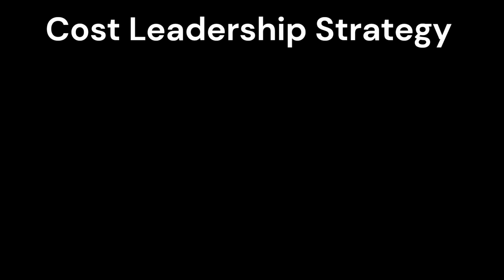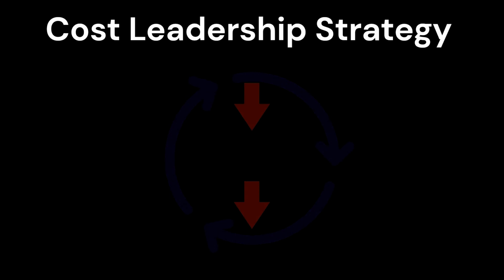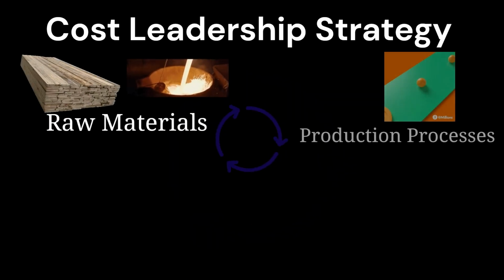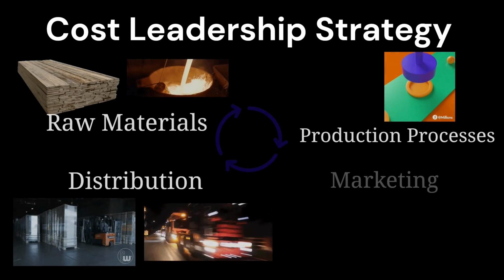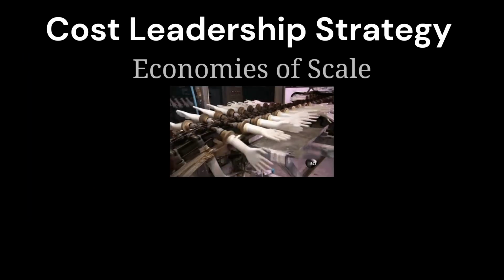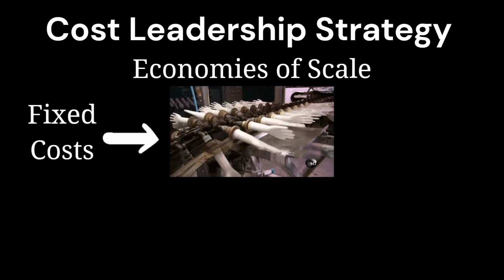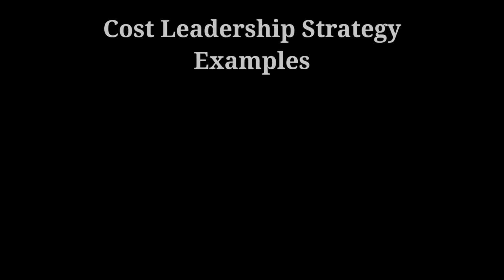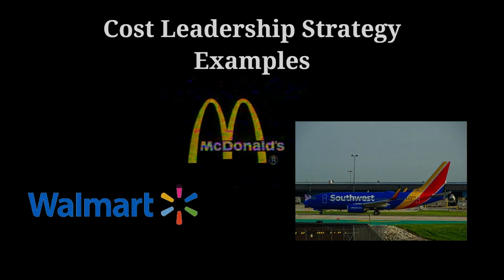Companies adopting the cost leadership strategy prioritize cost reduction across their entire value chain. This includes sourcing raw materials at lower prices, streamlining production processes for efficiency, and implementing cost-effective distribution and marketing strategies. By achieving economies of scale, cost leaders can spread their fixed cost over a larger output, reducing the cost per unit and gaining a competitive edge. A few examples of companies that employ this strategy primarily are Walmart, Southwest Airlines, and McDonald's.